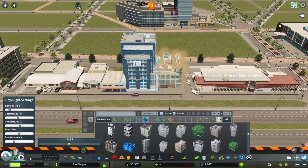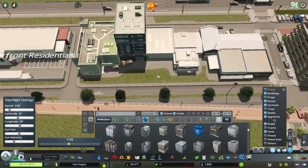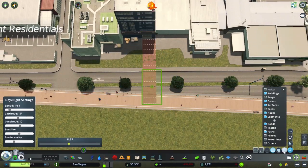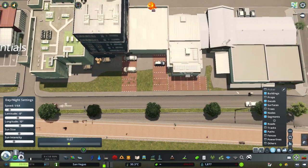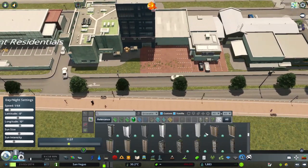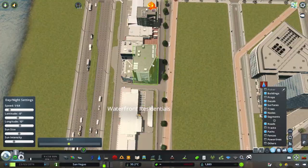In the next episode, we are going to be building more residential area, because the city really needs people. If you didn't notice, the population is just 2,000, and the commercial spaces and the offices need workers. So we have to build those. The next episode will be a continuation of this one.